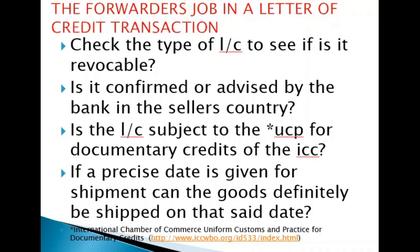Check that the letter of credit is subject to the UCP for documentary credits of the International Chamber of Commerce, the rules that guide it. If a precise date is given for shipment, ensure that goods can definitely be shipped on that set date.